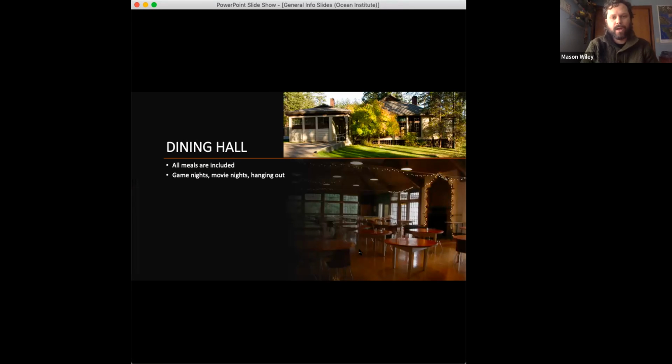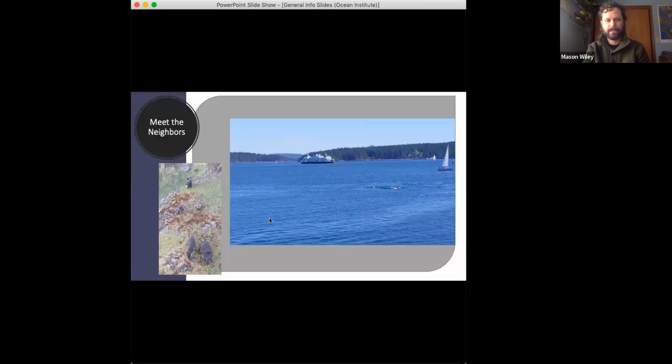We have a dining hall as well where all of your meals are prepared. Between our living arrangements and the dining hall, it makes it so that you can wholly focus on your work while you're up here. Just researching, studying, that's all you have to worry about. I guess hanging out too. The dining hall is also a fun central location. There's pool tables, a fireplace, a gathering area. It's a great spot also to bump into some of the researchers that are doing amazing work up here and learn about what they're doing. And maybe one day you'll be working with them. You never know. It happens quite frequently.